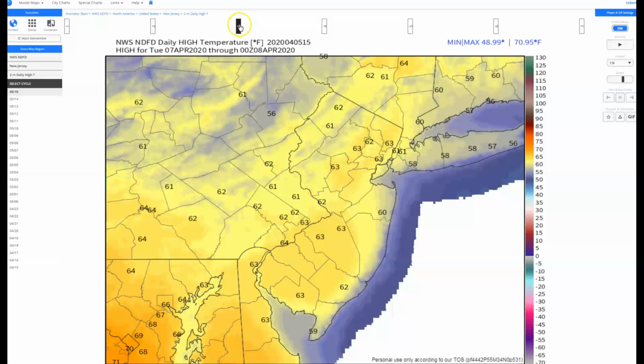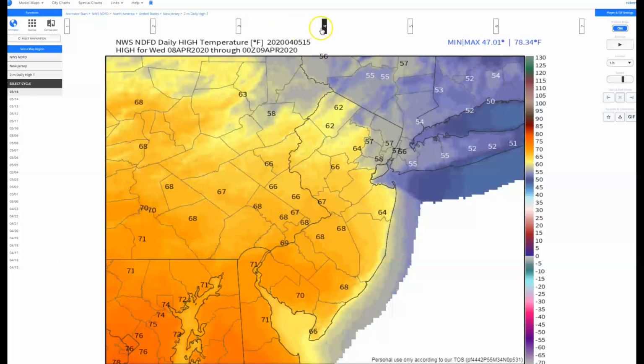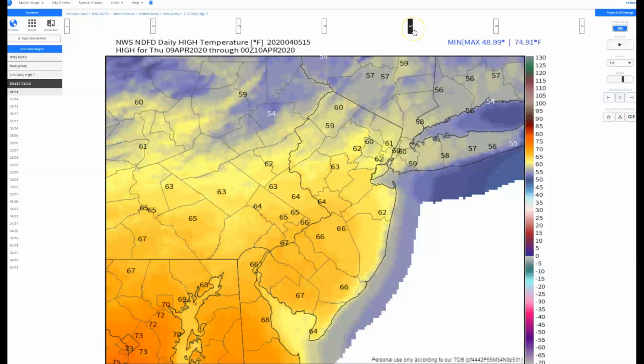And let's get back to Tuesday. Temperatures in the low to mid 60s, upper 60s in the Delaware River Valley area. And on Wednesday, ahead of the cold front, we've got temperatures again in the mid and upper 60s, low to mid 70s in the Washington, D.C. area. So the weather is really going to warm up. Then the cold front comes through, temperatures upper 50s to lower 70s still on Thursday.